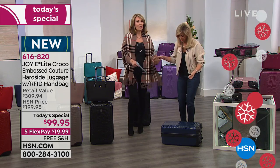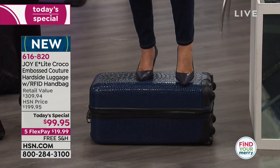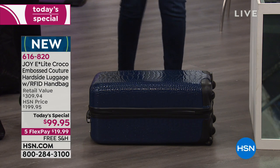But I'm gonna hold your hand a minute. Even though it's lightweight, guys, it's strong. Check this out. Wow. And your heels aren't even puncturing it. It's got flexibility too. Amazing.